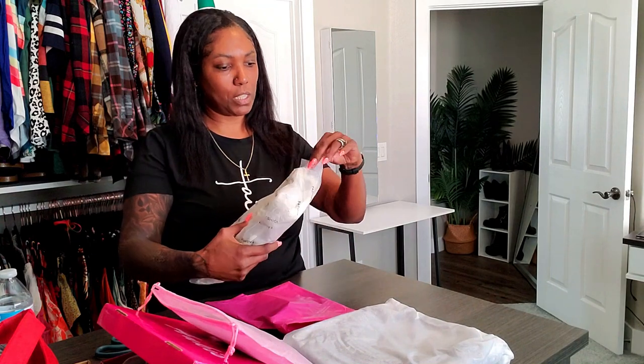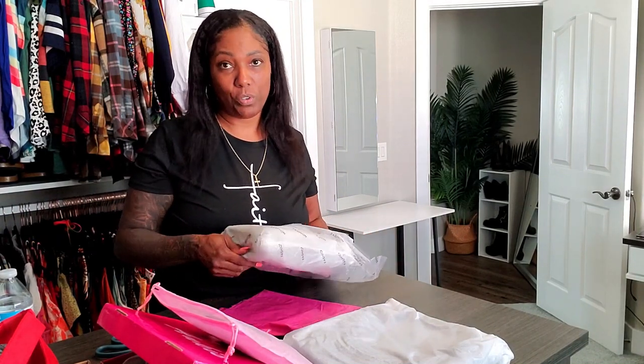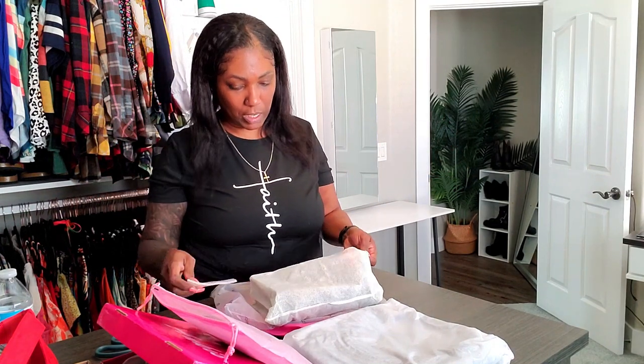Now this feels like a purse. Would you guys want me to do a purse and shoe haul? Because I stay ordering stuff from Amazon, okay? So I can totally do a shoe and purse haul from Amazon because I got plenty.